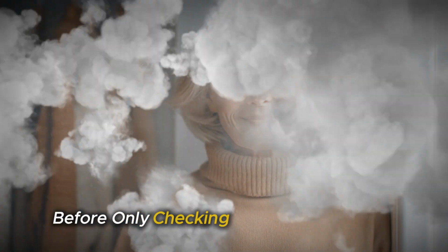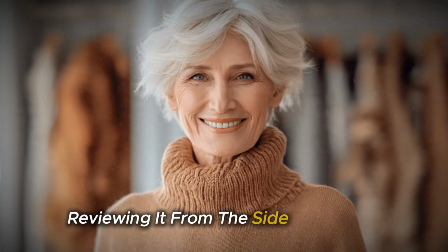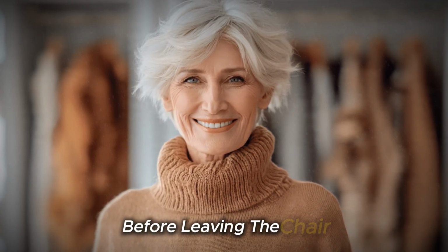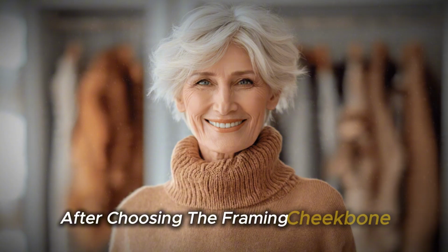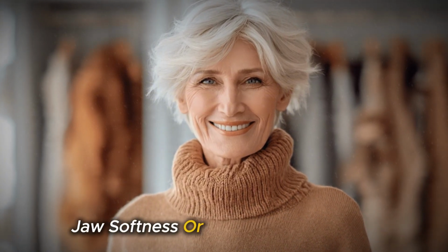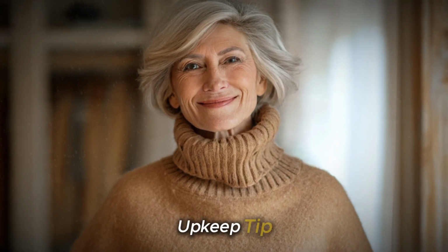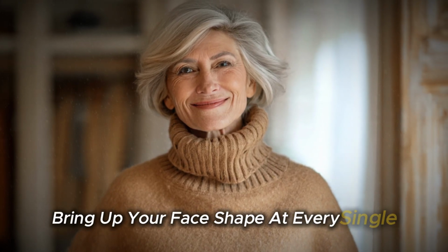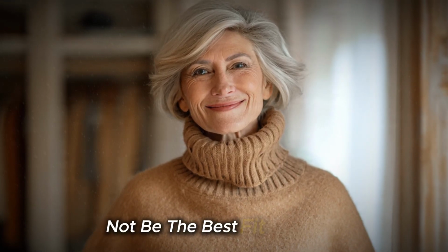Before, only checking the cut straight on in the mirror. After, reviewing it from the side and 3/4 angle before leaving the chair. Before, choosing trends regardless of fit. After, choosing the framing, cheekbone volume, jaw softness, or disconnected layers that actually suits your structure. Upkeep tip. Bring up your face shape at every single appointment, even with a stylist you've used for years. Your face does shift subtly over time, and what worked 5 years ago may not be the best fit anymore.